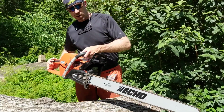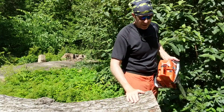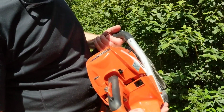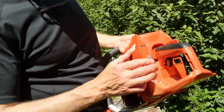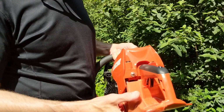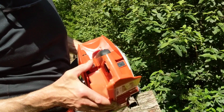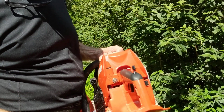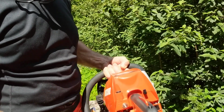Some people are critical of Echo because they don't like some of what I call the creature comforts. Compared to Stihl or Husqvarna, the on-off switch is just a simple metal toggle switch. That absolutely has no effect on me at all. In fact, I appreciate the fact that it's made of metal. Not much is made of metal anymore.